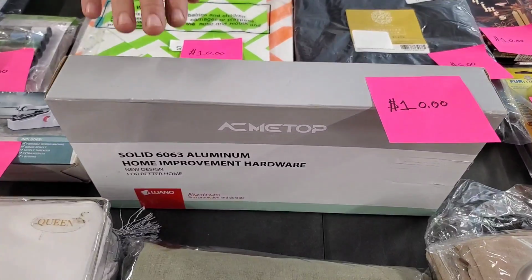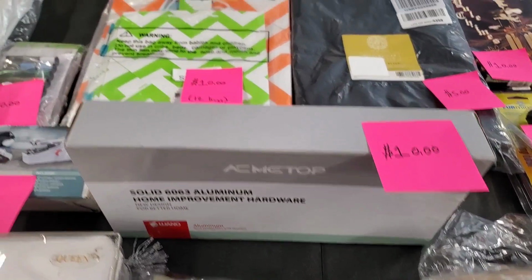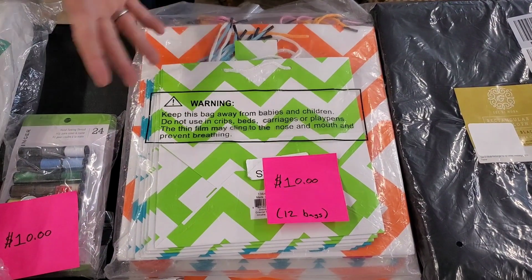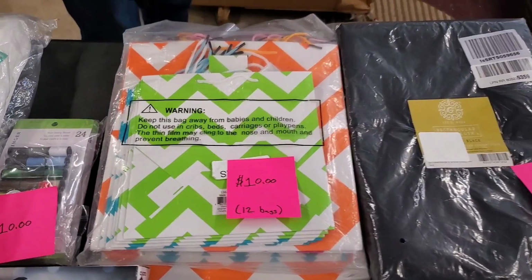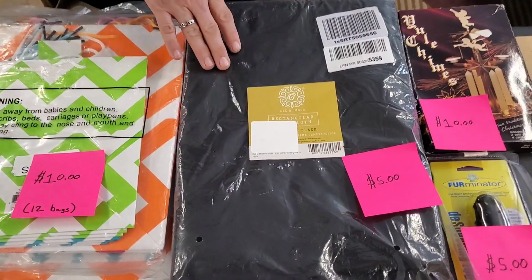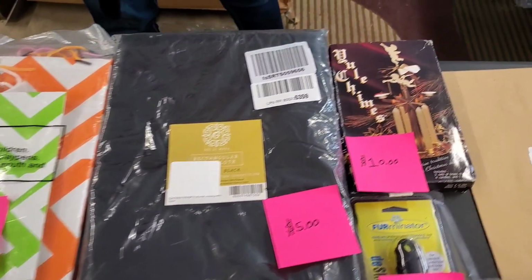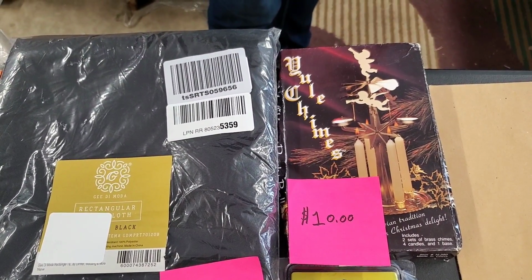Then we have the 5 hook over-the-door rack, $10 for that. Then we have 2 sets of these 12 bags. They kind of look like Easter colors, birthday colors, whatever you want to use. $10 a piece for 12 of those. And then we have the rectangular tablecloth that is 70 by 120, $5 for that black rectangular cloth. Then we have this beautiful Yule Christmas candle holder, $10 for that.